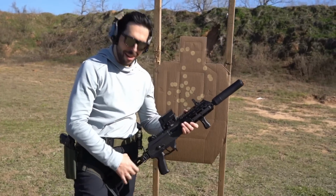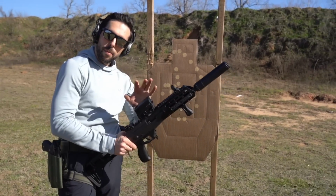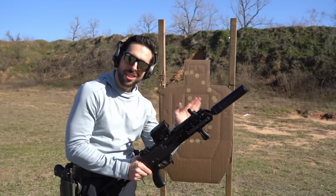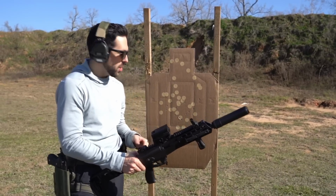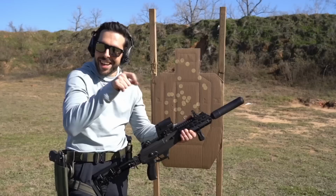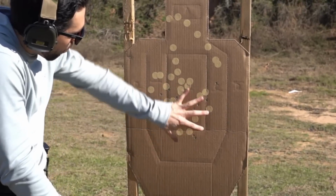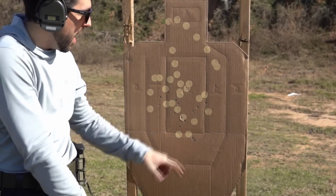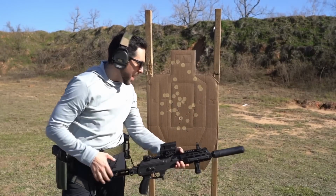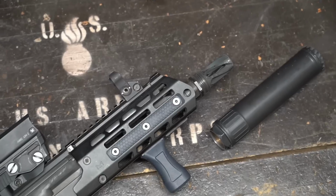All right, here we are, and I'll be honest, this is what I'm talking about. This was so stinking controllable with the subs. You can see the first round or two that I shot, I was like, click, click, oh yeah, there it is. So, as you can see, ultra tight grouping here, basically the size of a hand. I got one that slipped away on me, but pretty much everything right there is dead center, extremely controllable with the subs.